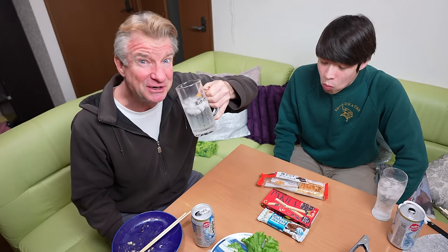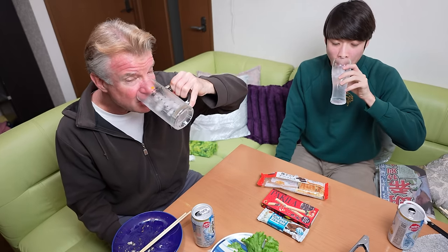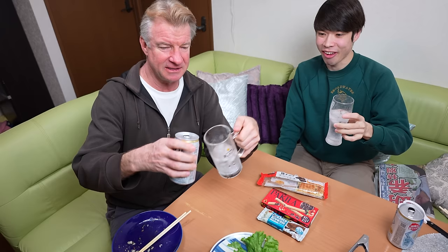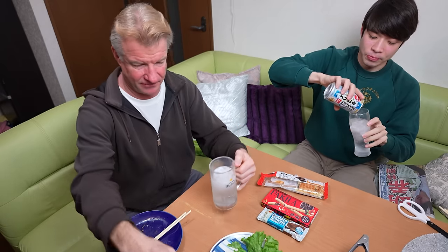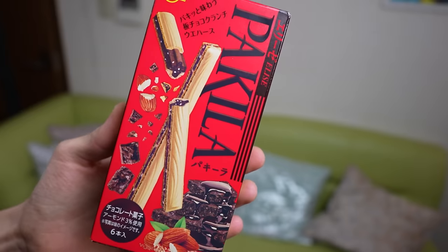Let's cleanse the palate here for a second. Mm-hmm. Oh, yeah. This taco high is kind of growing on me. I like this. It's nice. Right? It's like a dry cocktail. Just a little bit of sweetness, not too much. Not too sweet at all. Yeah. Okay, Pakila is next.